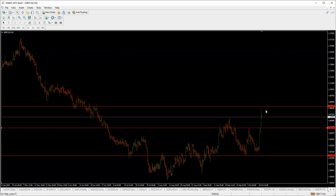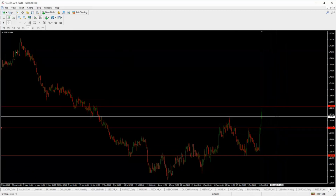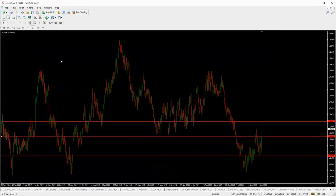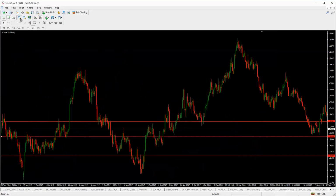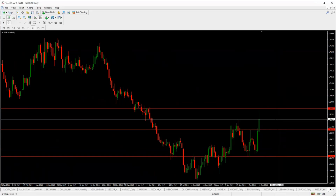Okay. So we have 140 pips to the support. And what I want this to actually do is buy, right? I want this to end up buying. If this does not buy, we could still take it down further.